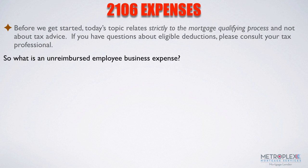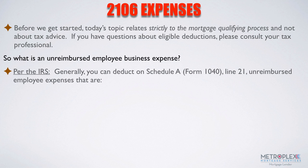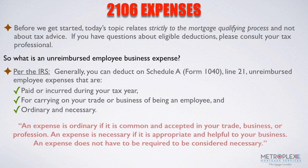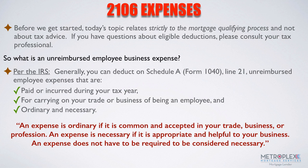So what is an unreimbursed employee business expense? Per the IRS, generally you can deduct on Schedule A, Form 1040, line 21, unreimbursed employee expenses that are paid or incurred during your tax year, for carrying on your trade or business of being an employee, and ordinary and necessary. An expense is ordinary if it is common and accepted in your trade, business, or profession. An expense is necessary if it is appropriate and helpful to your business. An expense does not have to be required to be considered necessary.